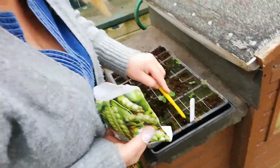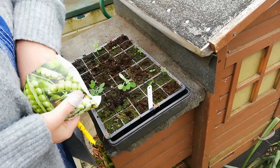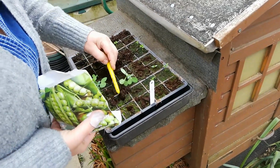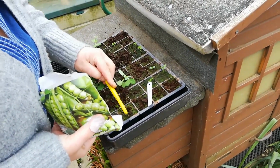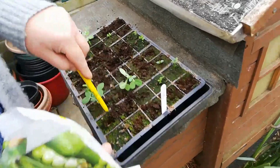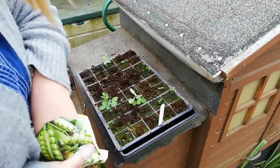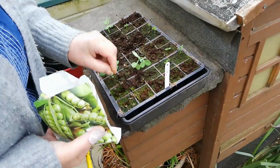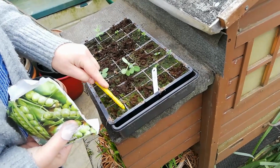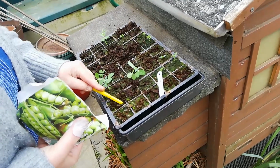Now, I have to admit that when I sowed these originally, I did have some old seed left over from last year, and although that was still in date, I think the old seed is the ones that have failed to germinate this year. We do have a few small ones over the back there that are coming through, a bit slow to germinate, but there's quite a few gaps, and as you can see, Cheryl's quite quickly and quite easily filling those gaps in those trays, so we hope that they will catch up.